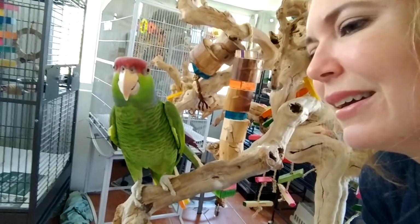Did you just bite me? Hey! So he gets really protective when baby's around, even though baby doesn't like him. So I always give him his space, and it wasn't a hard bite at all. It was just a pinch. I don't blame him. I was in his space.